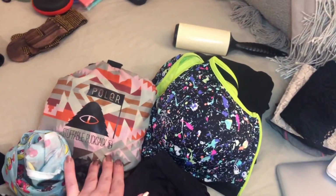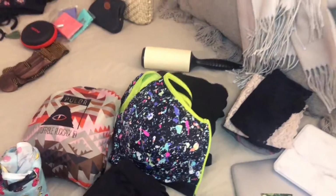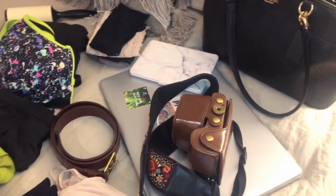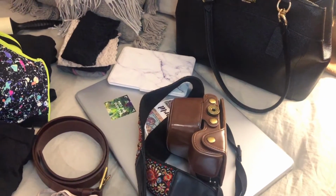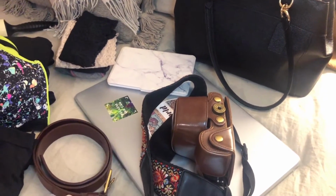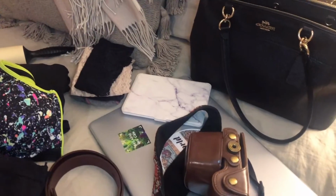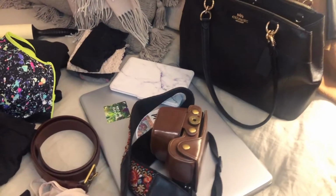This little guy came with me to Mexico 2 years ago, and I just love it and bring it with me everywhere now. Of course, we have our lint roller because, let's be honest, that's just part of dog ownership. And then we've got my little blogging kit. I do have more accoutrement upstairs, like a tripod and things like that, but for the sake of the video, we've got my camera, laptop, and Kindle, all of which are travel essentials for my job.